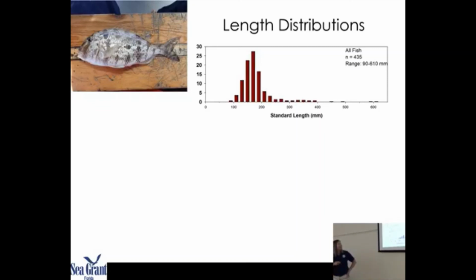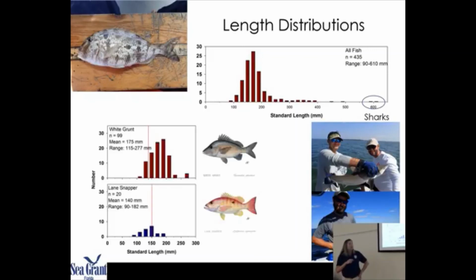We also looked at the length frequency of the reef fish we were interested in. So here's the white grunt and lane snapper. This red line is the estimated size at which they could be mature and reproduce. The interesting thing is that quite a few of the white grunt we caught could be adults, and they're hanging out in the estuary. Lane snapper, on the other hand, are mostly juveniles. We did collect some of these to look at their gonads to see if they're reproductively active, but we don't have that information yet.